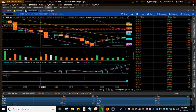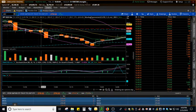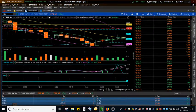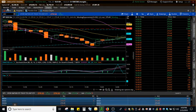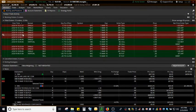We were right about here. Would have entered right about here, actually right at the beginning of this candle. I liked that it wasn't breaking over this pivot point, nor was it breaking over this 100 simple moving average. So I entered right here, paper trade. I sold half of it at 12:55, which would have been the very opening of this candle. I sold one more near the close of this candle, so about the same price. See, I sold at 12:55 and 12:59, so about the open and close of that candle.